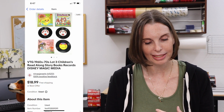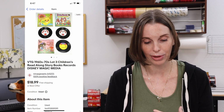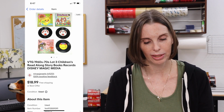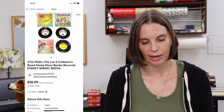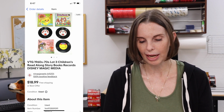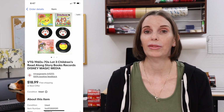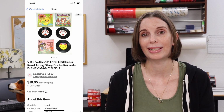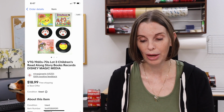All right, next up was a vintage 1960s, 70s lot of 3 children's read-along storybooks and records. Some of them I think were Disney and then some of them were other brands. We got these at an estate sale. We paid $4.50 in total for all of them and they sold for $15.18 on offer to buyer. We got positive feedback on that.